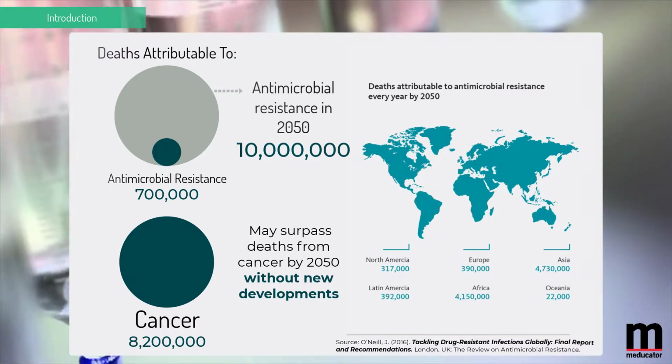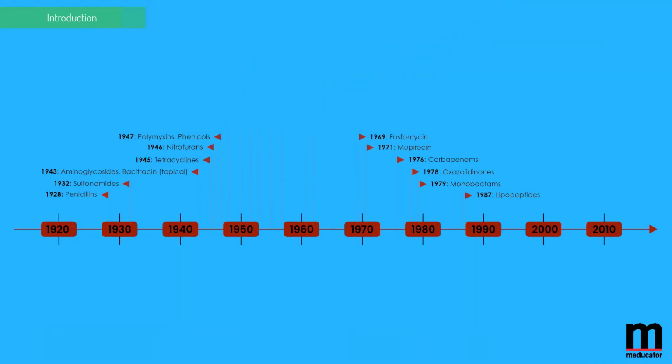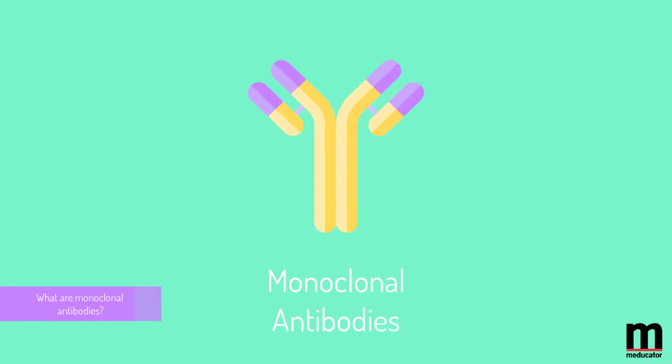People are increasingly vulnerable to historically treatable infections due to multi-drug resistant bacteria and the limited discovery of new antibiotics. However, one emerging therapy that may help combat the antibiotic resistance crisis is monoclonal antibodies.